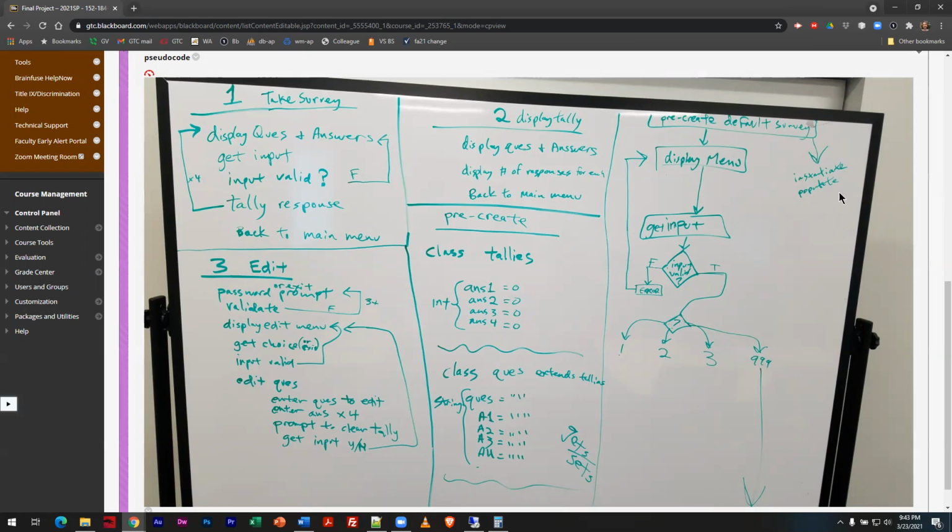So if you think about it, from the user perspective, the first thing that happens is the menu gets displayed on the screen. The reality is, and what they were hinting to in that description, is before the menu displays, we will pre-create all the objects that we need to hold the answers, the questions, the vote tallies, and any other mechanism we need data-wise on the back end. And so that would actually be the first step programmatically. We'd pre-create all the default stuff and preload a survey, right? And what did I say? Instantiate and populate. Okay, that's what I said there.